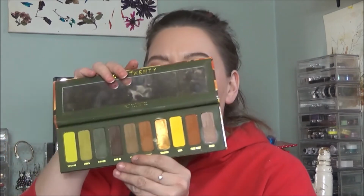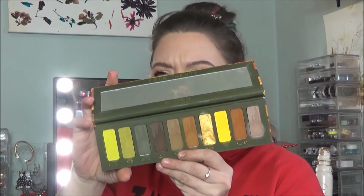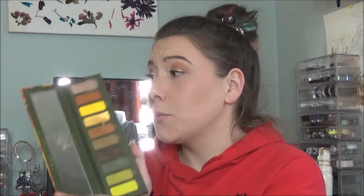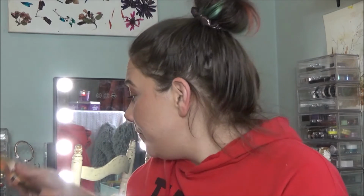More palettes. Another palette that I want to do way more digging into is the Melt Smoke Session palette. Or no, the 420 palette. A lot of people didn't like this, and I was like, what? I really liked this. When I did my review, I was really genuine. I love this formula, and I really love the mattes in this formula. Really nice. I don't know. Gotta do some more digging.